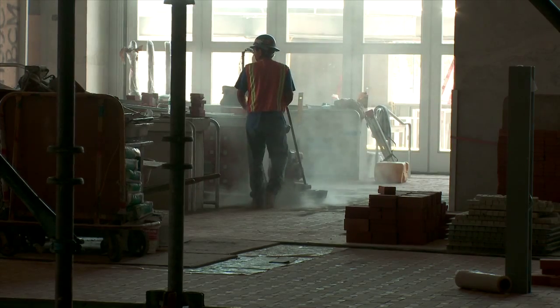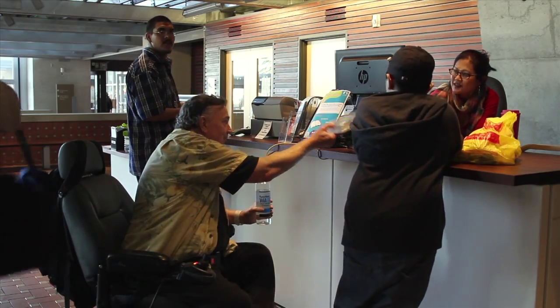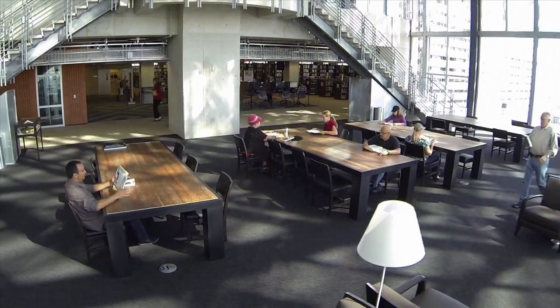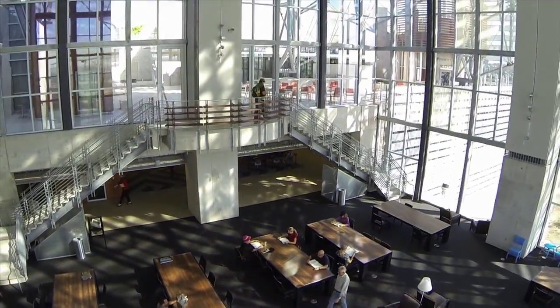From start to finish, from top to bottom, the Central Library is a triumph of dedication, hope, and belief. Come discover your next chapter at the library.